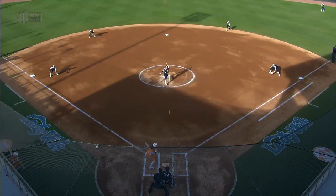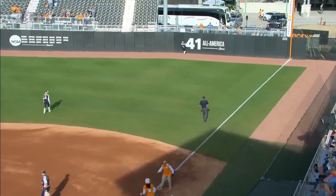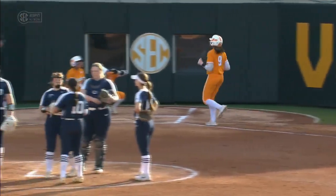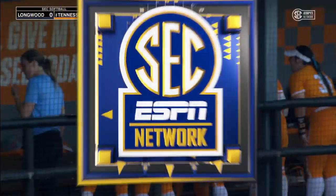You know, before the game, Dr. Megan Brown was talking about that Gavrila's key to success is going to be that she's got to give her defense the opportunity to work. She's going to have to keep the ball down, keep it in the ballpark, and let her defense play. She's got good offense behind her, plenty of game to come back, but she's got to locate her pitches better.